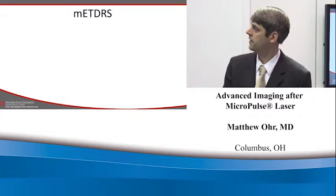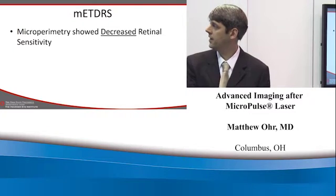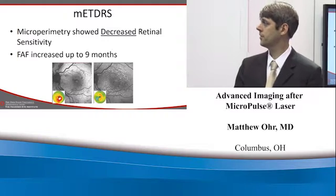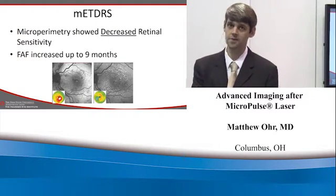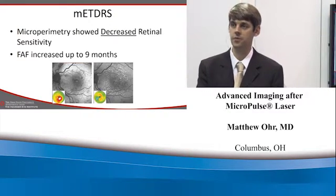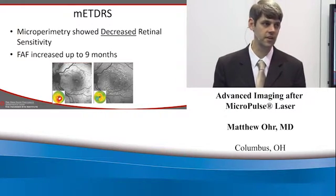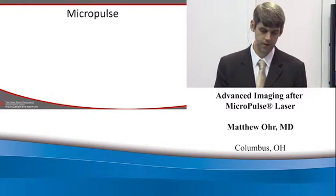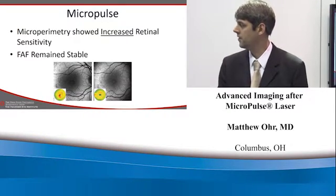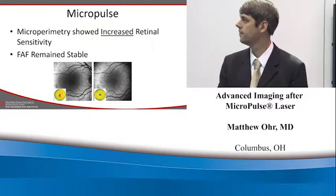But basically what they looked at is what does the modified mETDRS do to microperimetry, as well as the changes you see in fundus autofluorescence. And you'll see here that the microperimetry decreased after treatment with modified mETDRS, but the fundus autofluorescence had increased signal for even up to 9 months afterwards. And you can see those changes reflected here, all those hyperreflective spots on autofluorescence representing the laser treatment. So with MicroPulse, the microperimetry actually showed an increased retinal sensitivity, but the fundus autofluorescence remained stable, so there were no changes that could be recorded or documented.